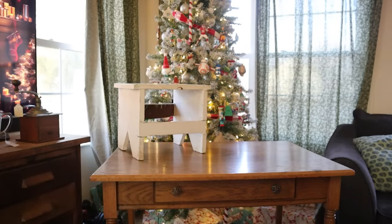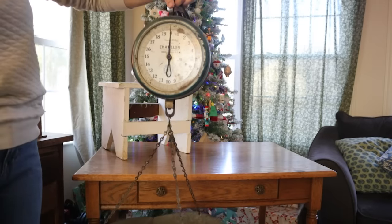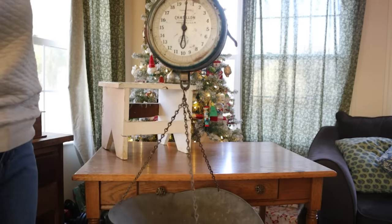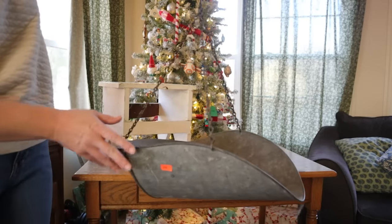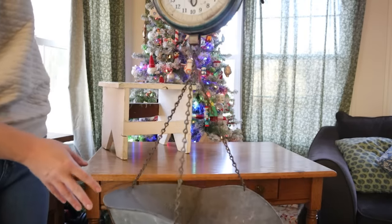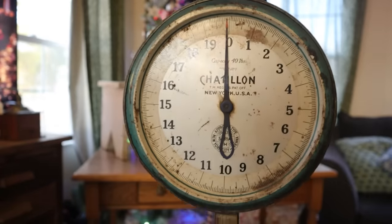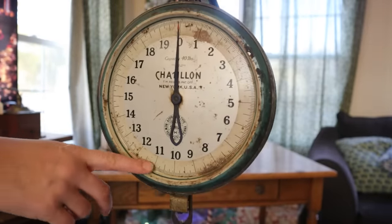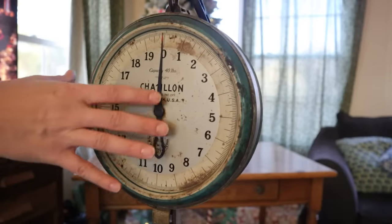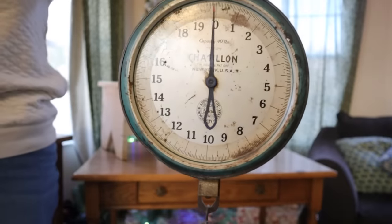And now for my favorite find of the day. I know you guys are going to love this one also. Check out this amazing antique scale. It has all of its parts. You see the big bin on the bottom here. It is so beautiful. I love all of its character. The dial is so cool. It's got a really nice blue stripe here, which I think is so pretty. Definitely a true antique here.